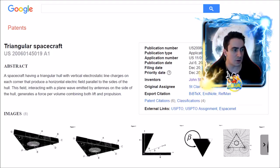And let's go ahead and read a description on the official patent. It says, a spacecraft having a triangular hull with vertical electrostatic line charges on each corner that produce a horizontal electric field parallel to the sides of the hull. This field interacting with the plane wave emitted by the antennas on the side of the hull generates a force per volume combining both lift and propulsion.